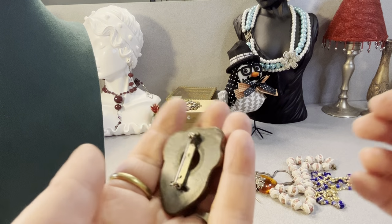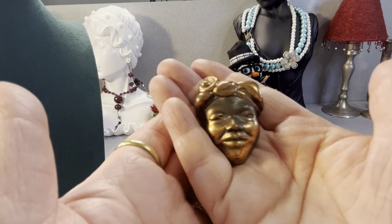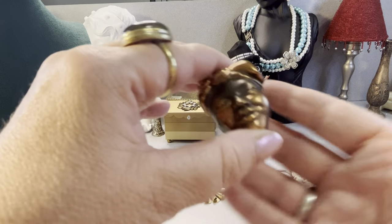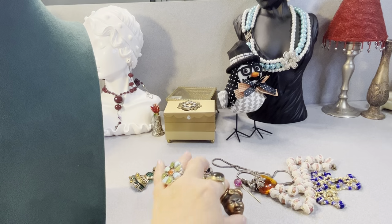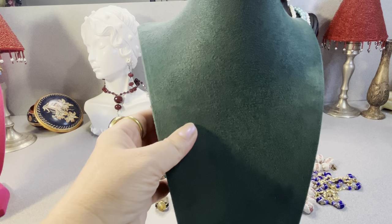This is an artist, and I cannot remember her name. I'm pretty certain it's her work. Reed, I think, was her last name. I gotta find that paper, but I like it. This is from an estate sale. It's one of the only items I kept from that estate sale. I sold everything else, but I really liked that. It was unique. This is one of my first pieces I found that I really, really liked.